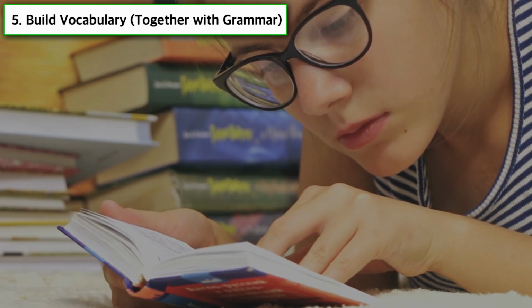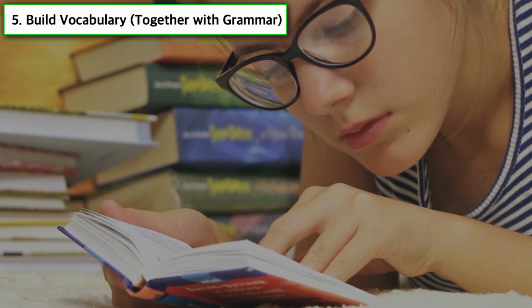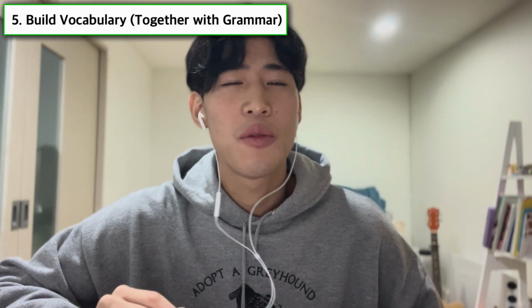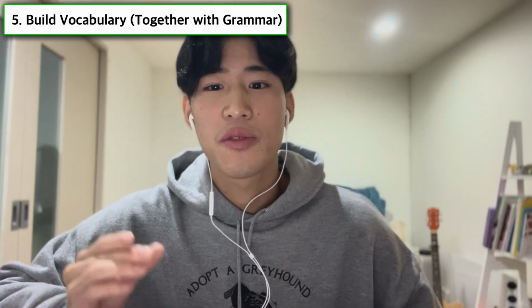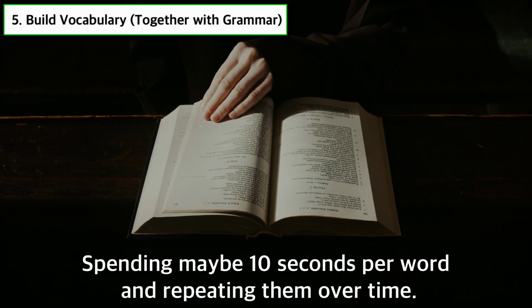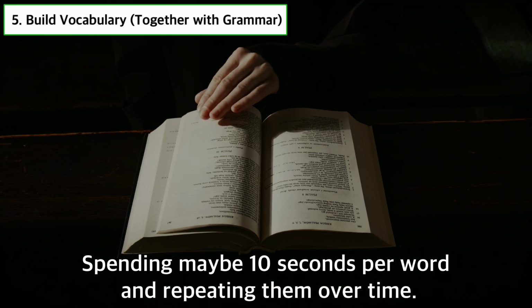Also, when memorizing vocabulary, don't spend too long on one word. I remember when I was learning English, I used to repeat each word over and over. But honestly, it didn't really work. What finally worked for me was quick reviews. Spending maybe 10 seconds per word and repeating them over time.